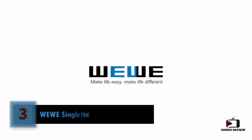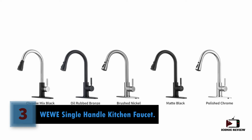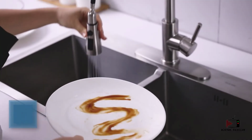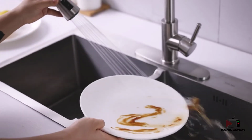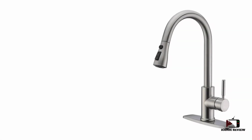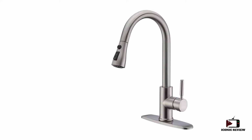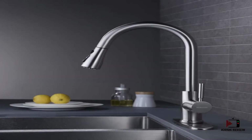Number 3. Weave Single-Handle Kitchen Faucet. Typically, lower-priced faucets look nice on the surface, but skimp on components behind the scenes. The Weave Single-Handle Faucet is surprisingly robust, with braided supply lines for durability, an ABS plastic aerator. Think of the tough plastic used to make Lego bricks, and ceramic disc valves.